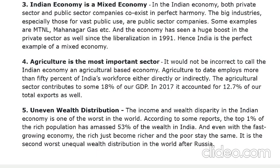Basically, what happens in India is, let's assume actors are rich, they are becoming richer day by day. But in case of poor people, like those who do farming or work in the labor class, they are becoming poorer day by day. But rich, that is the statement: the rich just become richer and the poor stay the same.